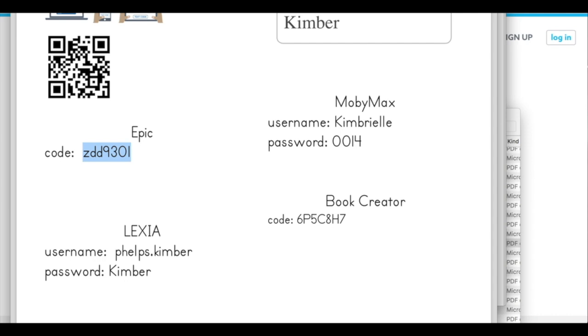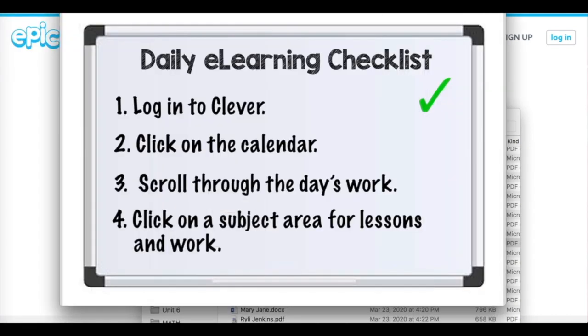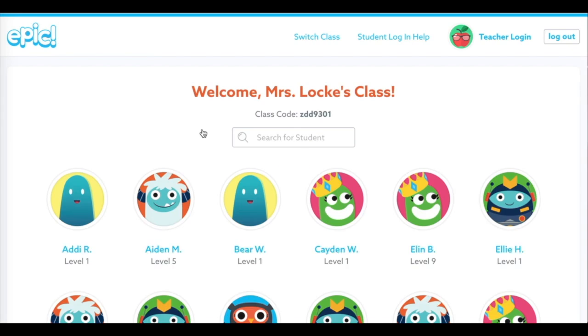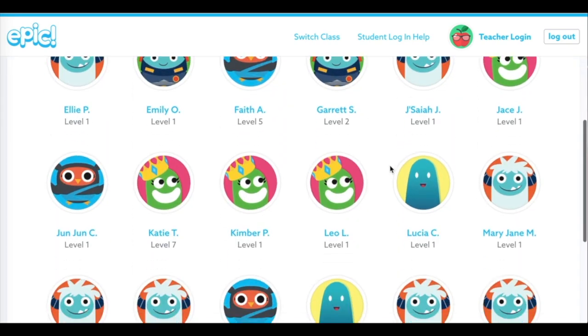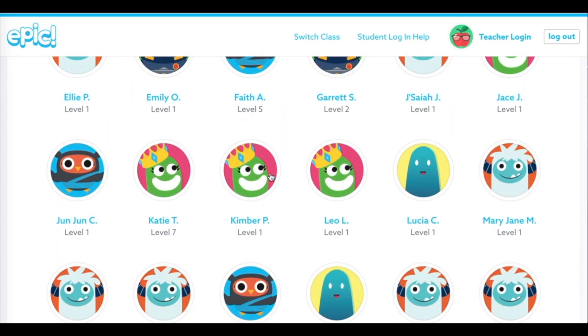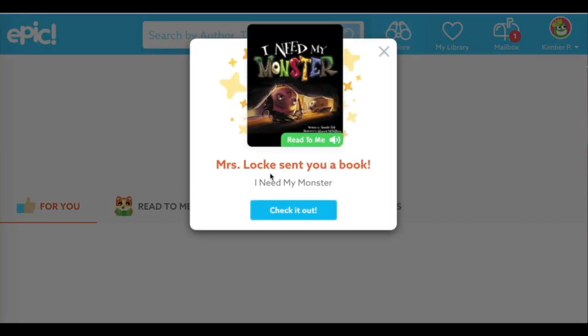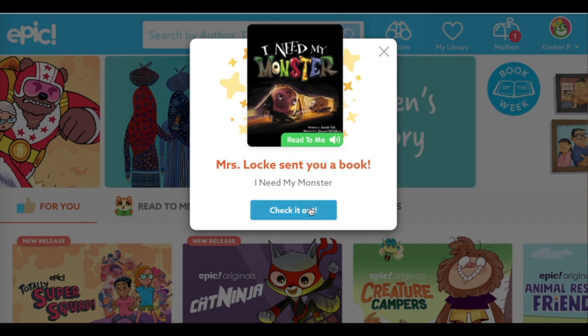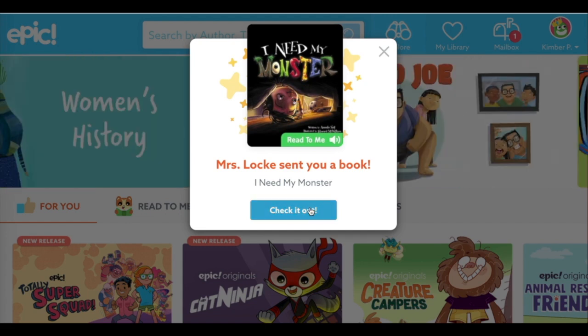ZDD9301. All right, and now I'm going to go back and I'm going to enter that and click go. All right, I'm going to find myself. Where am I? I'm pretending to be Kimber. Here we go. Oh, cool. I got a little thing from Mrs. Locke. I sent you a book. Oh, cool. I could check it out if I want to. Let's just pretend. Let's check it out.